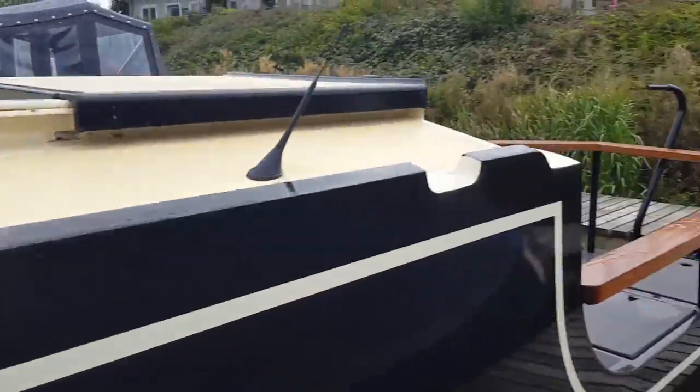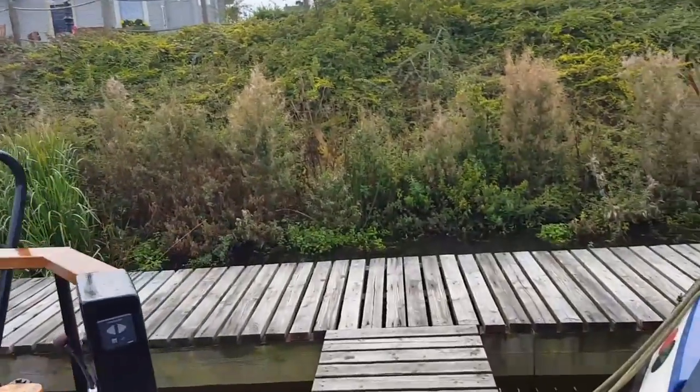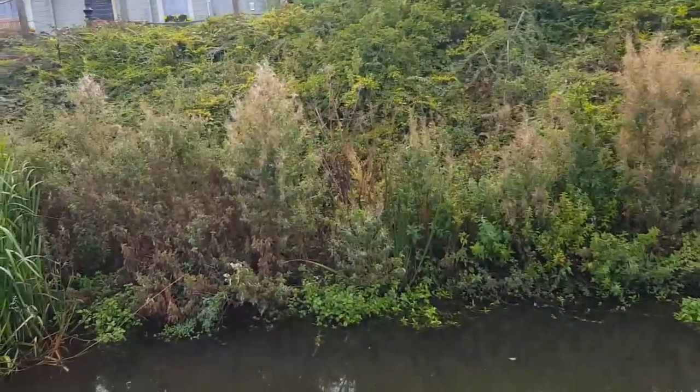That's quite a good idea. The one next to it, as I thought, is a new boat, and again that's 90,000. Absolutely amazing. Would love it. Can't afford to spend that much money.